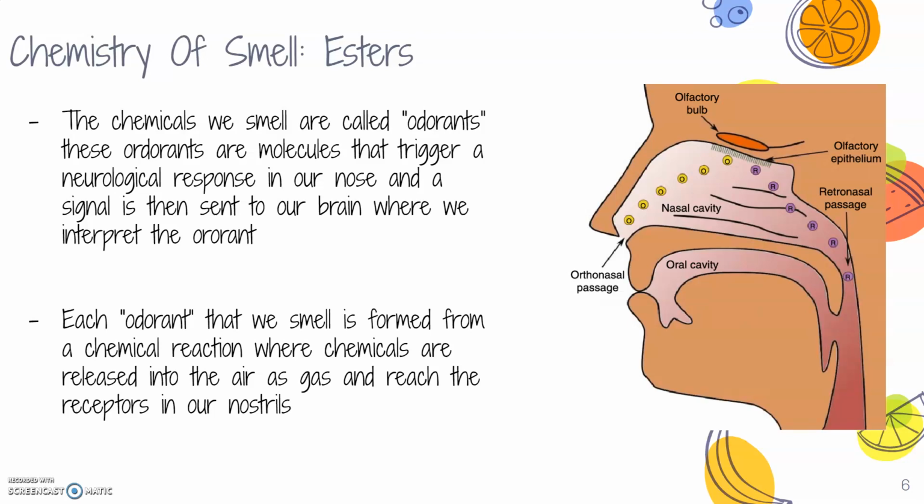These chemicals are sometimes called odorants because they have a certain odor, which will then trigger a response in what's called the olfactory bulb in the back of your nostril. And when you breathe in, you get a lot more of these odorants into the back of your nostril, which will cause a neurological response in your brain to interpret that.